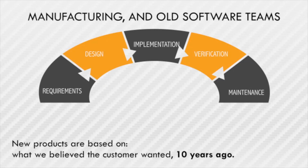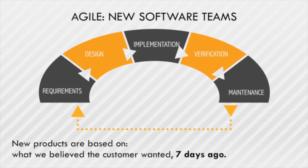This is common in manufacturing. It's the standard waterfall development cycle with long lead cycles up front, and then they try not to enter a new iteration because the cost is prohibitive. So new ideas are based on what the engineering team thought you might want 10 years ago. Agile, as everybody in this room is passionate about, does exactly the same cycle but repeats it on much faster iterations. So the product your customer receives is the best you thought they might want 7 days ago. In some cases, with continuous integration and continuous deployment, it's the best you thought the customer might want 2 hours ago.